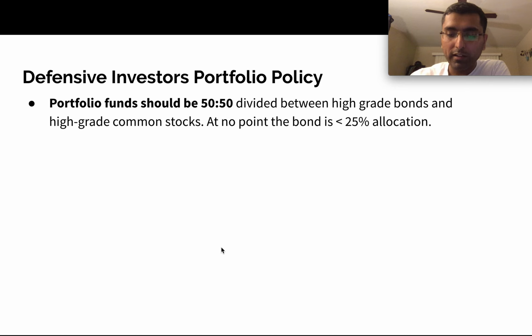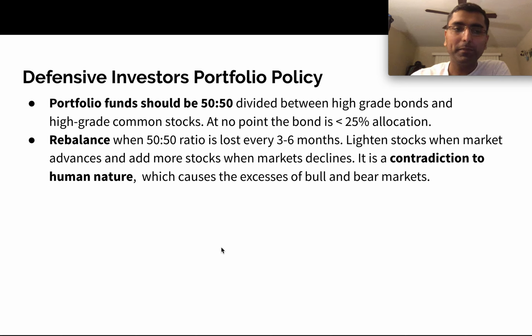It's like the shopping list that we take with us and adhere to, and we don't buy things that are not needed. Similarly, if we have a 50-50 rule, we will rebalance every 6 months. That's the second tip for a defensive portfolio investor. Every 6 months at the minimum, if not 3 months, you should rebalance. If your stocks do better than bonds, then sell stocks and rebalance, get more bonds and keep a little bit more cash. So lighten your stocks when the market advances and add more stocks when the market declines.